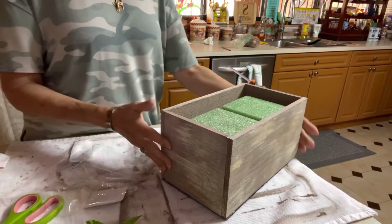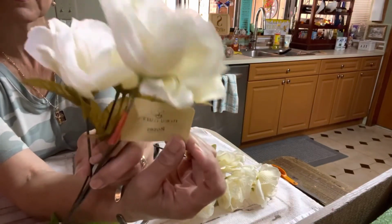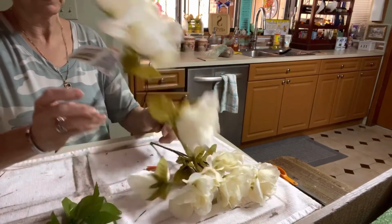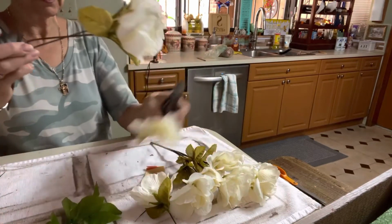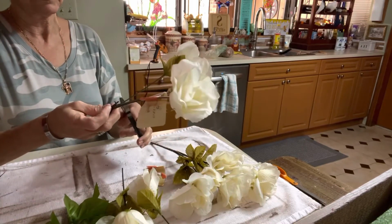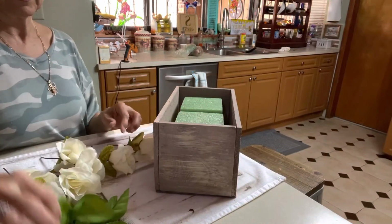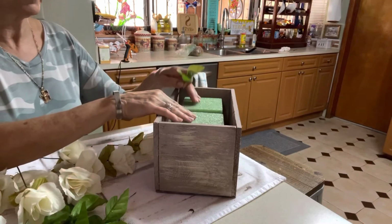Okay, you guys, and it's time to start working with the flowers now. So here are the roses that I bought at Dollar Tree. I love the cream color. They're really beautiful, and so I'm gonna start snipping them off one by one, and I'm also going to snip off some greenery that I have so that I could add it around the exterior of the planter box.